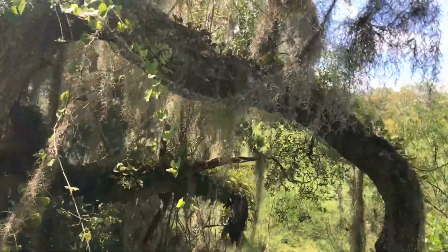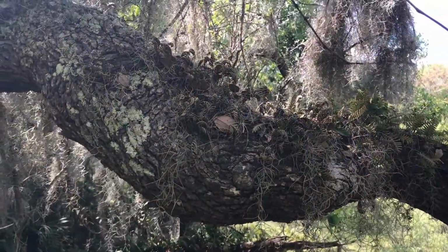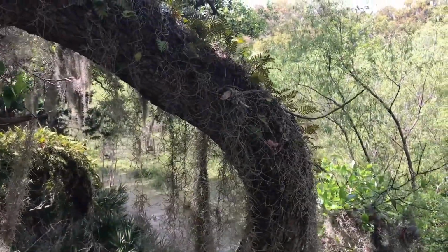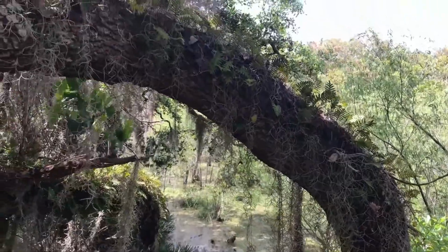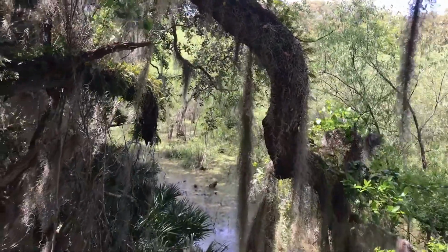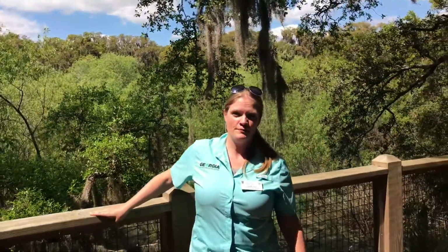Resurrection fern is a really neat plant. You can see how it looks kind of dead, all brown and crumpled. But all it needs is a little splash of water from the rain yesterday, and it brightens up into these bright green leaves. Resurrection fern is neat because it can lose up to 97% of its water and still survive, compared to other plants that can only lose 10% of their water.